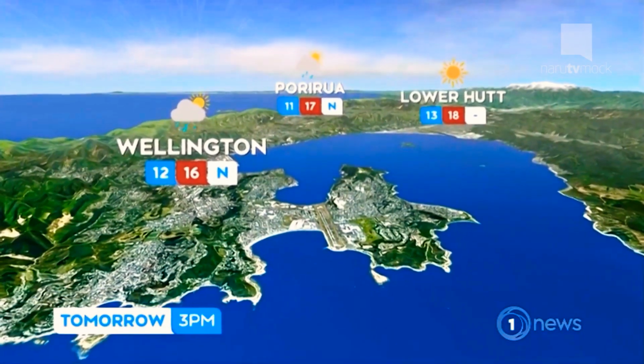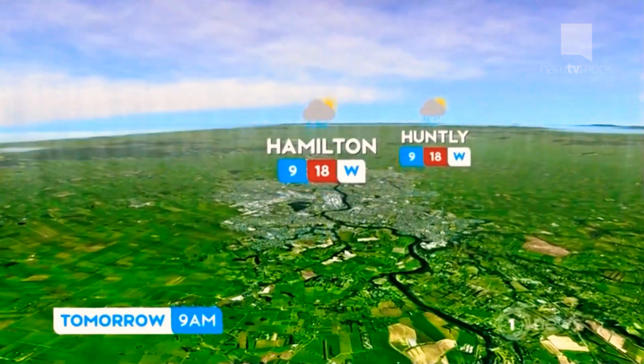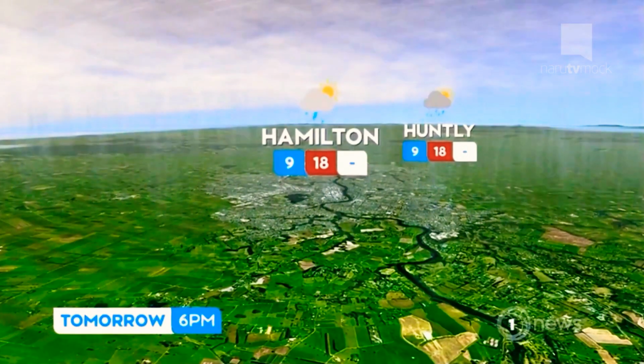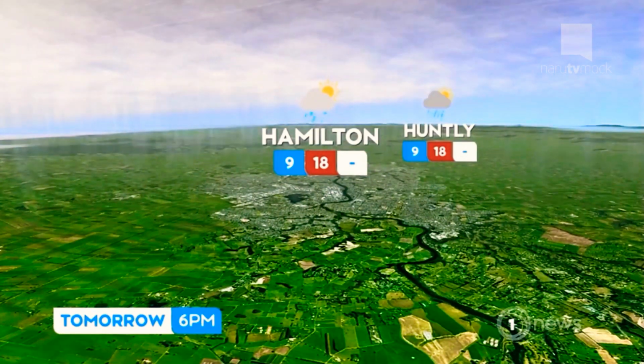Wellington seeing perhaps just that risk for the odd shower, but most of these should tend to die away as you go into the late afternoon and evening. And they're not all day, they're just hit and miss. Hamilton, similar sort of thing. Get into the afternoon, you will see some showers here and there, maybe a rumble of thunder at 18, and a pretty similar thing for Tauranga.